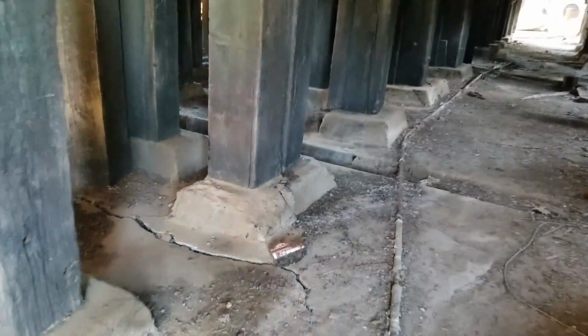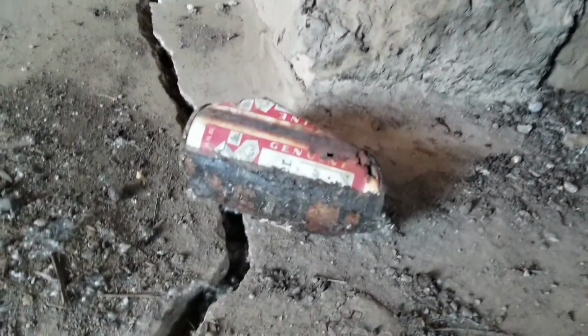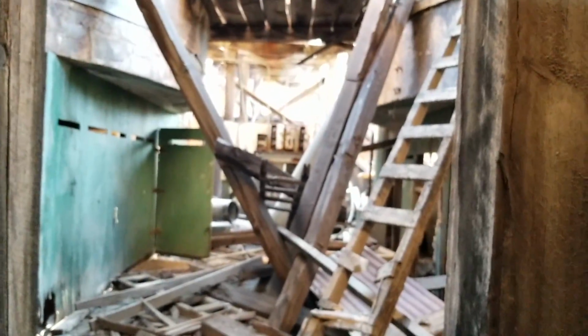Yikes. Oh, man, look how toxic this place is. Even a Budweiser can can't survive. Oh, gross. Look how old this Budweiser can is, too. Oh, man. Some old mercury miner was having a beer. Wow, let's go in here.